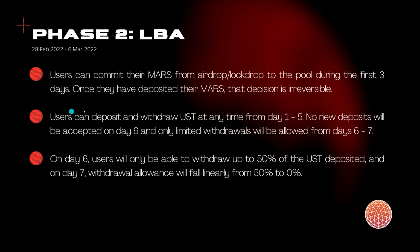On the other hand, for users that deposit UST, you can withdraw UST at any time from day 1 to 5. And no new deposits for UST can be accepted on day 6, and only limited withdrawals will be allowed from day 6 to 7.